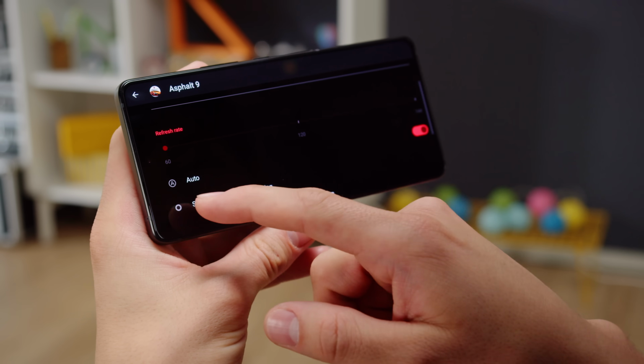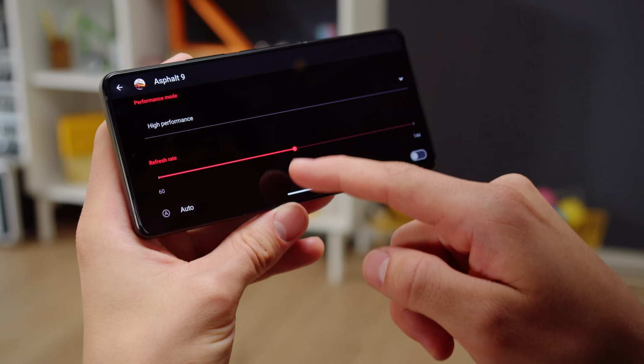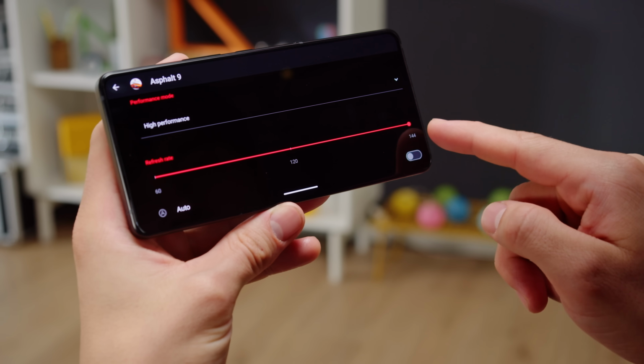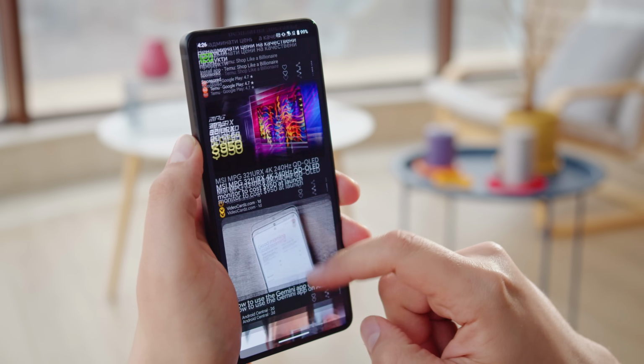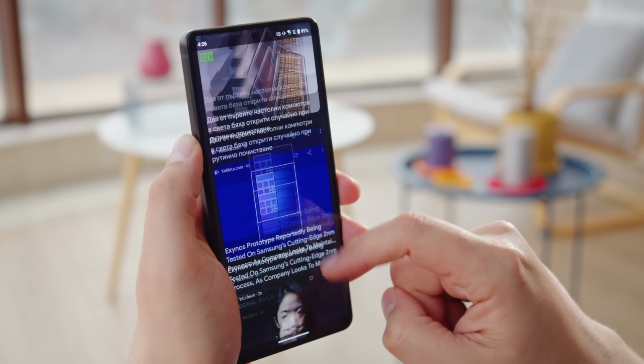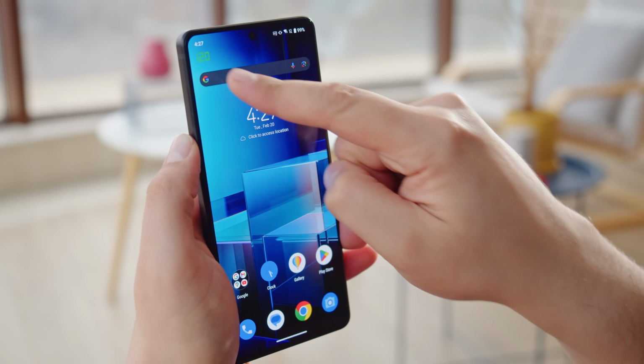While the 144Hz refresh rate is higher than what you see on most phones, the Zenfone 11 Ultra will only use it for certain games that you set up in the Game Genie app. For your general use and swiping around, you'll max out at 120Hz, and thanks to LTPO tech, this can dial down to 1Hz when idling to save energy.